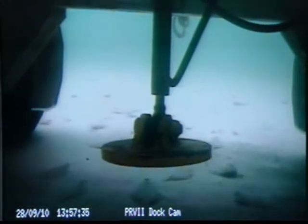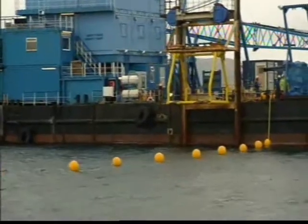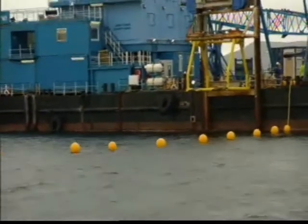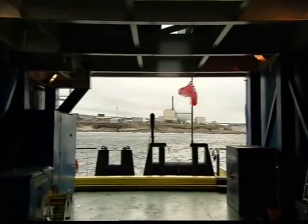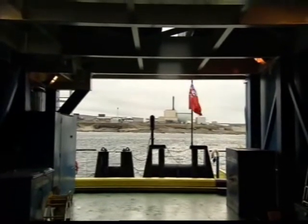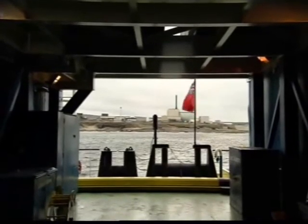Now we move into analysing the data that we've got, the spread of the particles, the depth of the particles, the activity of the particles, and produce a report on this year's operation, which will go to our independent advisory body. They will read the report and analyse the data, and they will then advise us on the scope of work for next year, what we should be doing next year and possibly the year after as well.